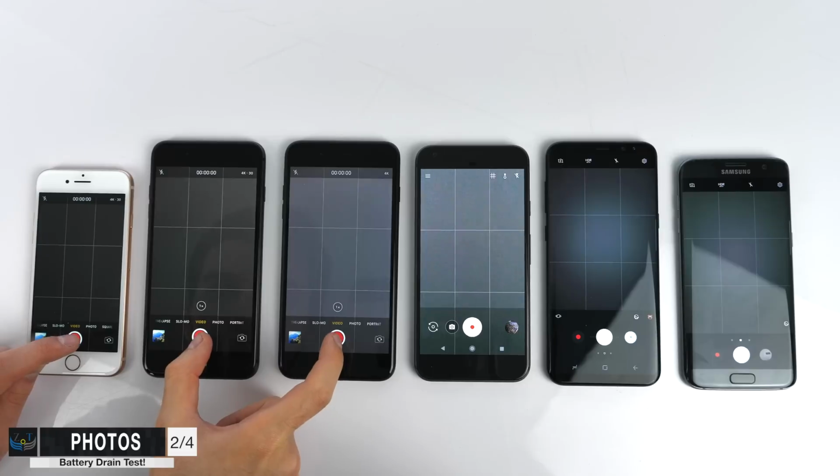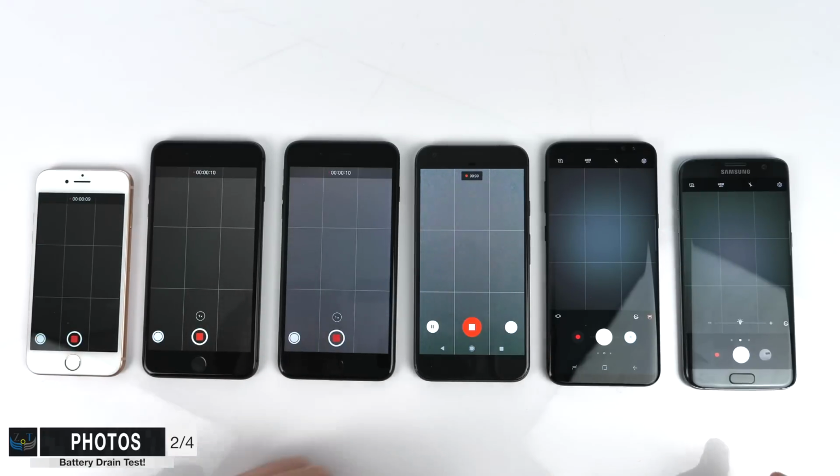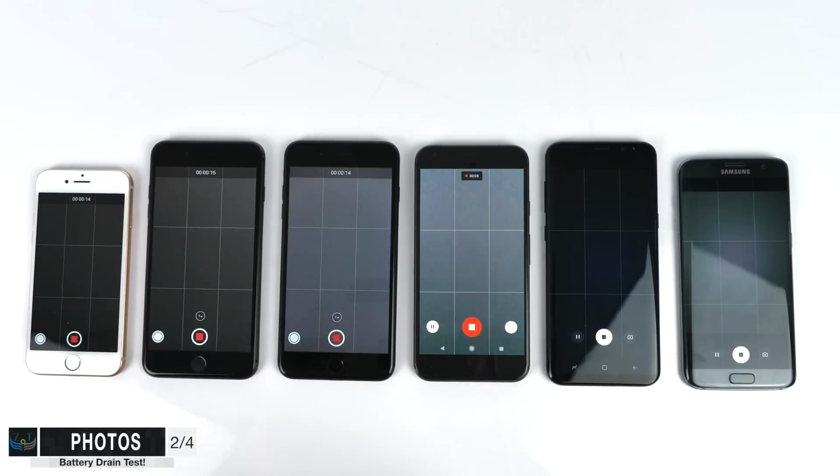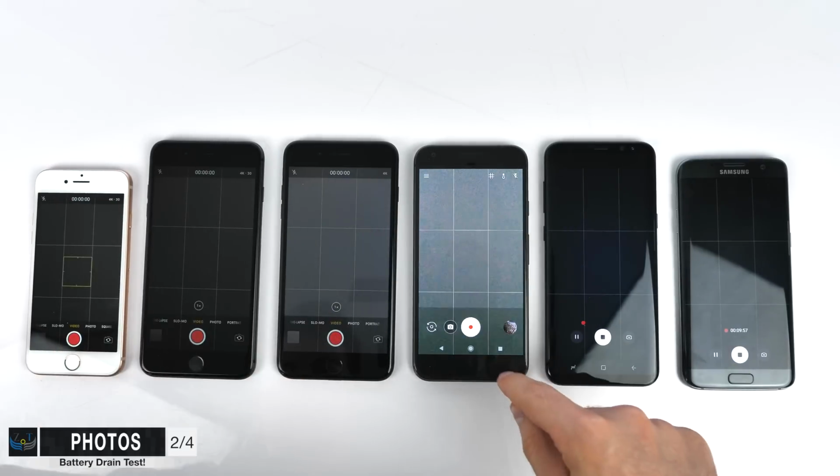Now, there's no way I can actually start all of them at the same time. So I'll be stopping each device individually once they actually reach the 10-minute mark. And I'm going to fast forward this, and 10 minutes have passed, and these are the results.